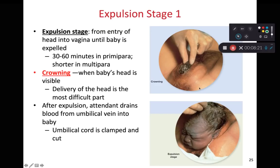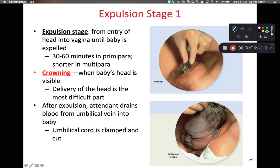So now we're done with the dilation phase. We've got to 10 centimeters. Now it's time to get the kid out, and we're at the expulsion stage. During this expulsion stage, the child's head is going to enter into the vaginal canal. And once you get to the 10 centimeter mark, it's not over yet.